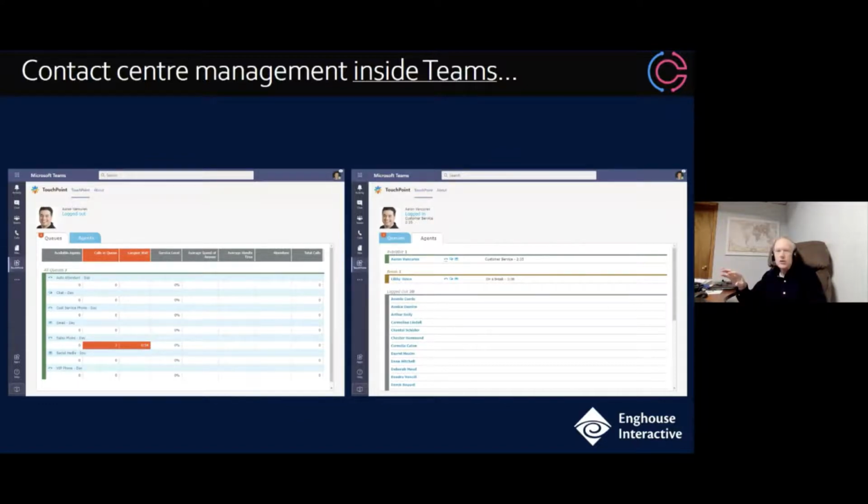Teams has a nice tab-based extensible architecture where we can stick a user experience, as long as it's a web-based experience, inside a Teams tab so that the manager in this case can live inside Teams. Remember that supervisors commonly manage a team of people, so the Teams concept applies to the contact center very, very cleanly. The supervisor lives within Teams anyway. They're used to communicating with their team as a team within Teams.